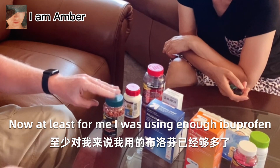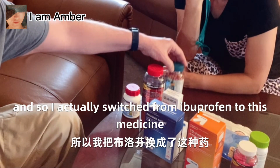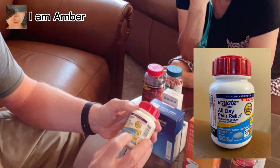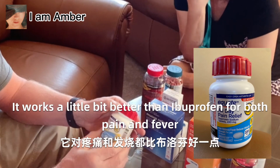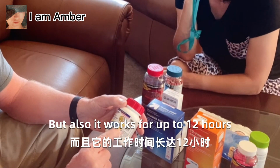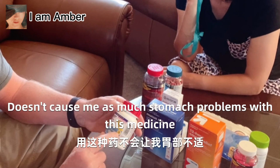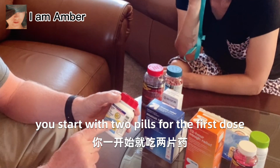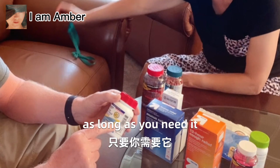Now, at least for me, I was using enough ibuprofen that it did start to cause me stomach problems. And so I actually switched from ibuprofen to this medicine called naproxen. For me, it works a little bit better than ibuprofen for both pain and fever, but also it works for up to 12 hours. So I don't have to be putting so many pills into my stomach. Doesn't cause me as much stomach problems. With this medicine, you start with 2 pills for the first dose, but then you take 1 pill every 12 hours after that, as long as you need it.